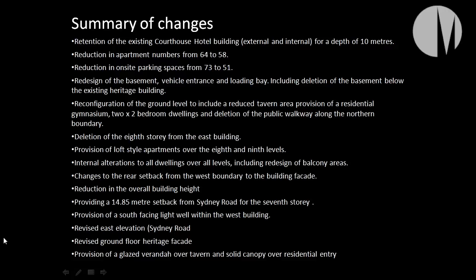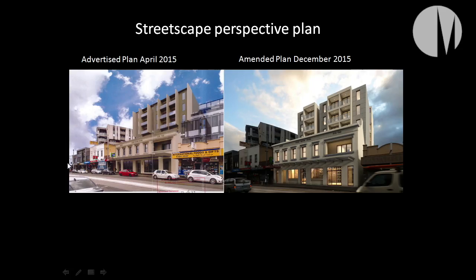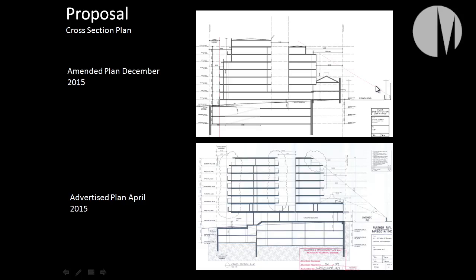And I'll just highlight some of these changes in the plans. So the images that I have on the board include the advertised plan that was refused in December and an image of the proposed redesigned development. In terms of the changes, we can see from the cross sections here where the reduction of the height occurs. So this is the front section where instead of having an 8-storey building, there's a 7-storey building. And in terms of the rear, due to the changes to the basement being offset from under the heritage building, the entire rear section of the building has been reduced in height, and there's a greater setback on the last 3 levels.